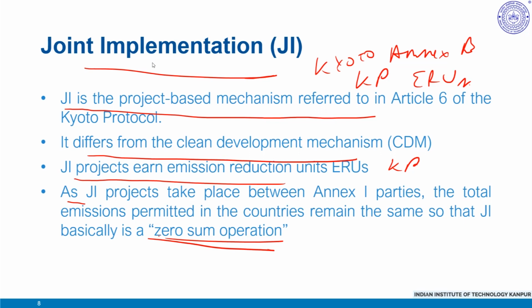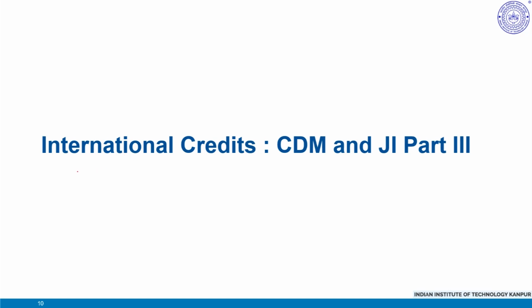To summarize this video, we further understood in greater detail about CDM and JI and how EU member nations, particularly those that are party to the Kyoto Protocol and have some commitment therein, can make use of or benefit from these CDM and JI project-based mechanisms and also facilitate reduction in carbon emissions and greenhouse gas emissions and benefit the environment. In this video, we'll conclude with our understanding and discussion about CDM and JI, that is international credits.